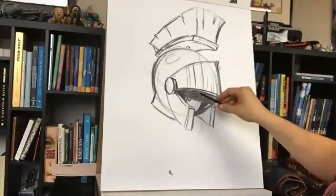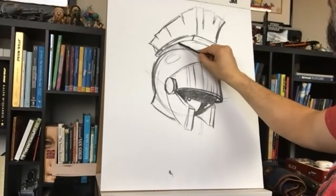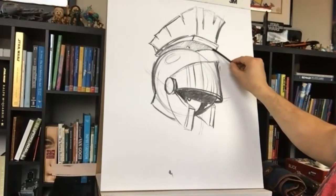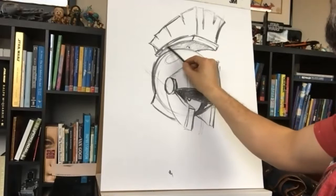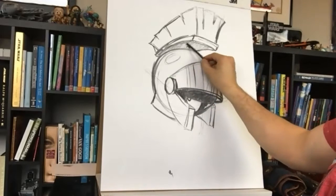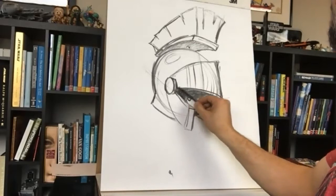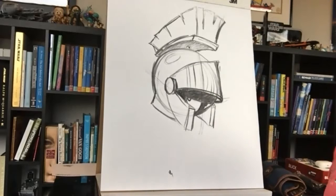And if you want to do a little shading, you can. So maybe I'll give a little shading underneath his brush, just a tad. I'm not going to make it as dark as his face, right? So just like that, we've got Marvin's head.